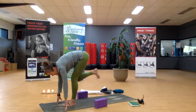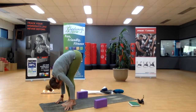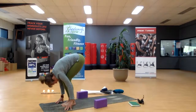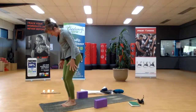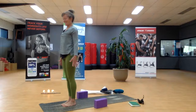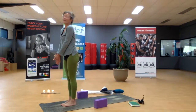Step forward and fold in, uttanasana. Hold here just for a moment. Bend the knees, get the belly on the thighs. Now we're just going to slowly come up vertebra at a time and come to standing. Welcome back.